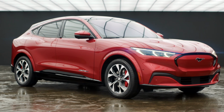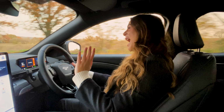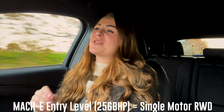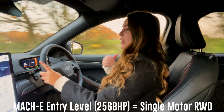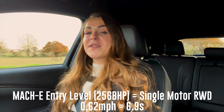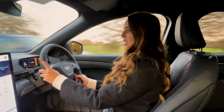Next up is something close to every Mustang's heart, and that's power, and it has a lot of it. The entry-level 256 brake horsepower Mustang Mach-E gives you rear-wheel drive and a single motor. So that has a 0 to 62 time of 6.9 seconds, so a touch quicker than the entry-level EV6.